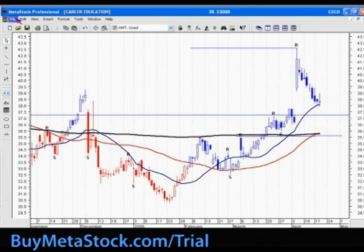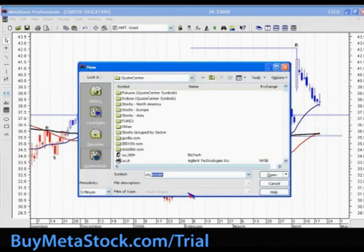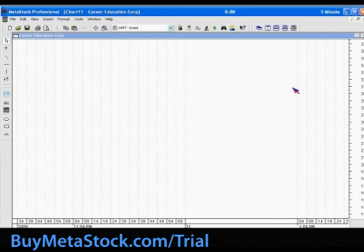So what's happening to momentum? It's increasing. Let's go look at this one. I know is still valid. I've traded this before. CECO, 5-minute chart.